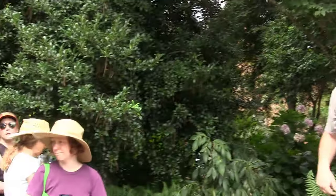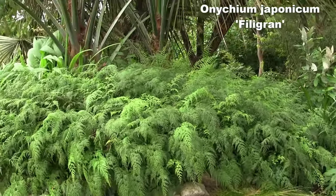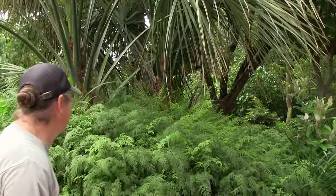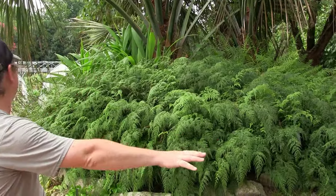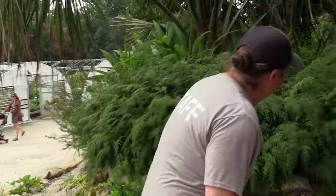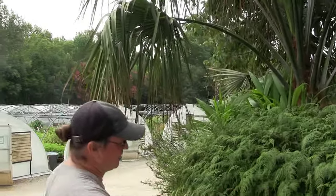If you look behind you, we have Onychium japonicum. This one is filigree. It's one of the cat's claw ferns. It has really dissected fronds that are very finely textured. This is deciduous at about 10 to 15 degrees again, and runs, but we also get a good amount of sun on this throughout the year. How old is this one? This one, we've had this in the ground since 2008. So this is 15 years old, and it's a nice mass.